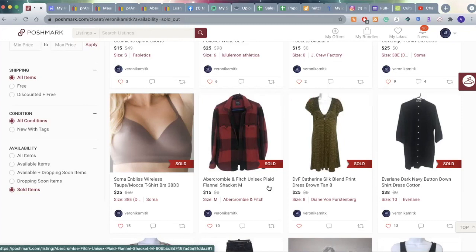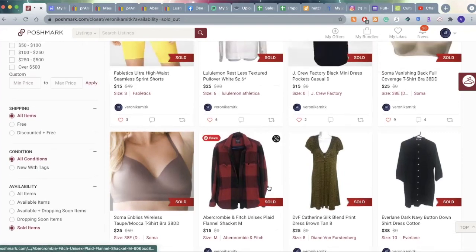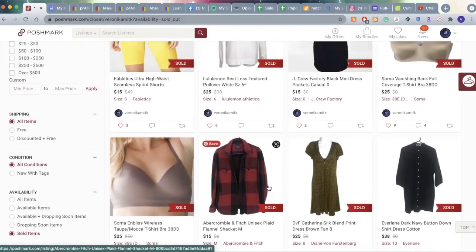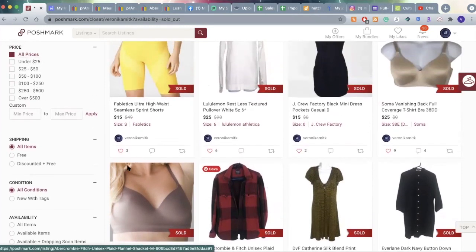Okay, next we got this Abercrombie & Fitch unisex plaid flannel jacket in red and black. I got this from the bins a while ago, actually not too long ago, and this sold for $15. I believe that was an offer or counter offer I received from a buyer, so I get $12, and I had about $1 into it, so good flip. And I'm glad that this sold as the temperatures are going up, because I didn't expect it to sell until the fall.